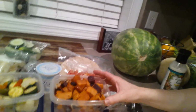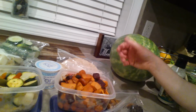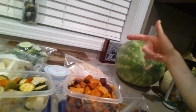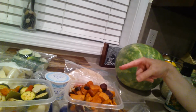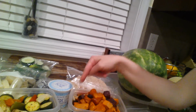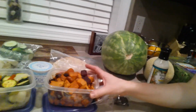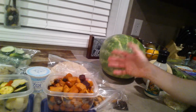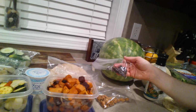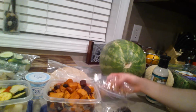This was another new recipe that I just tried today. It's from the Ultimate Reset cookbook that my friend shared with us, and it was called roasted roots, I think. It's got beets, sweet potato, carrots and onion with sea salt and olive oil. So that'll be another snack, or it could be for the next night if I don't eat it that night. And then of course I have my dark chocolate portioned out, and I have some almonds portioned out.